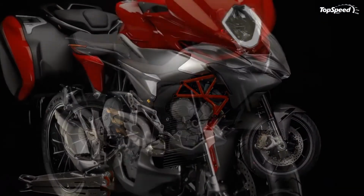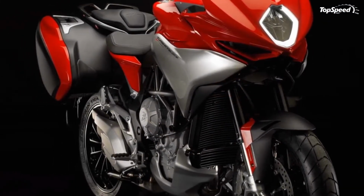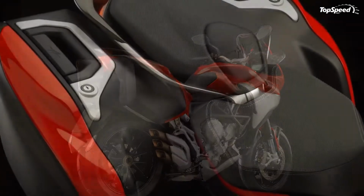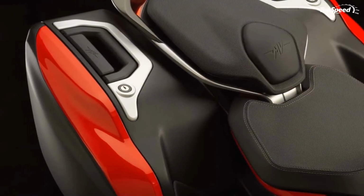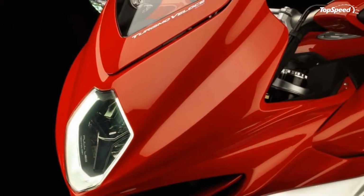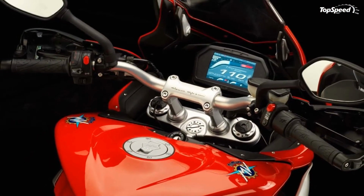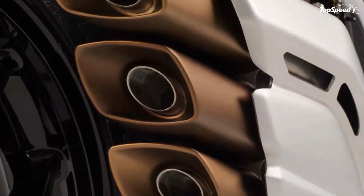Cast aluminum rims mount the 17-inch tires with a 120/70 up front and a 190/55 in back, wide enough, but not so fat as to interfere with handling in the corners. Is this a tour bike that will allow you to drag an elbow? Maybe if you have the cojones to try.